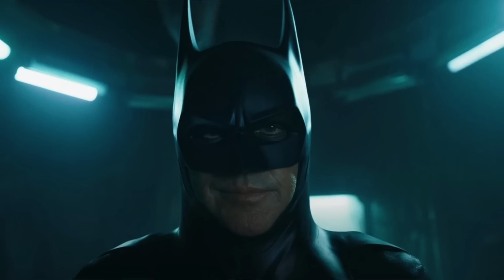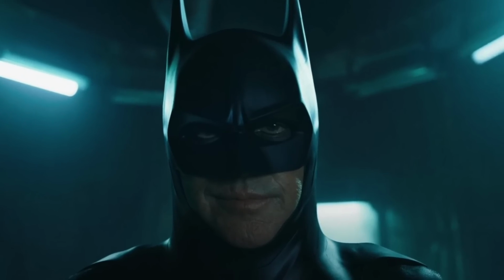And of course, that glorious shot of Keaton coming out in the suit and saying, "Yeah, I'm Batman." He just looks badass. Like I said in my trailer reaction for The Flash, he hasn't missed a beat. Even though the guy's in his 70s, he still looks incredible. Old man Bruce Wayne, looking like a badass. And there's not much else to say about the Flash suit. Obviously, the film hasn't come out yet.